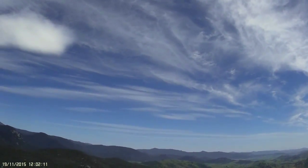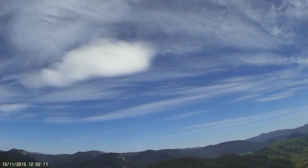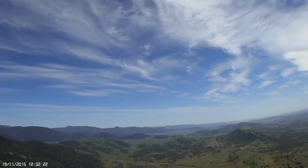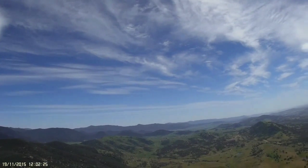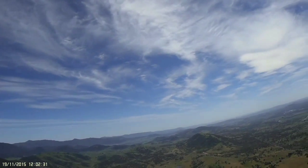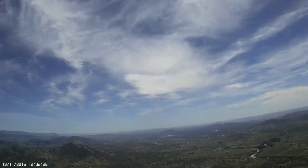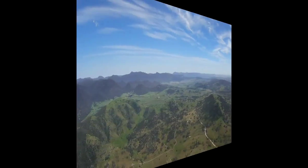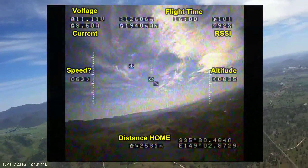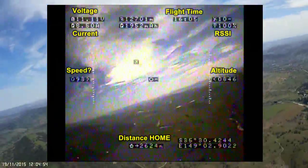I'm a little bit surprised that I'm still getting video signal, but I decided, well, I've got enough battery to keep going. I'll just see how far I can get. So I eventually get it up to about 800 metres and coming up on about 2.5 kilometres from home, I start to get a bit of degradation on the video. Starts to fuzz up a bit and break up and freeze.